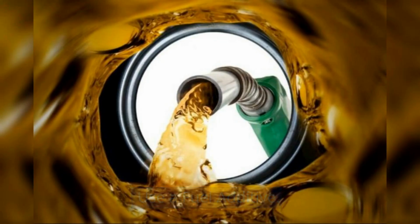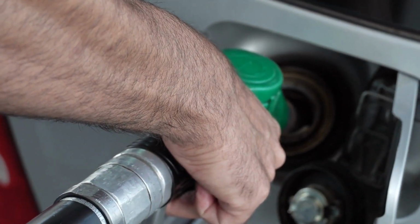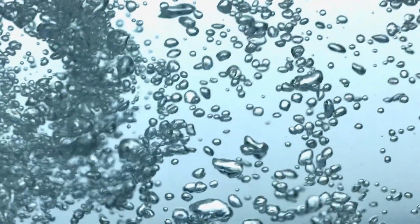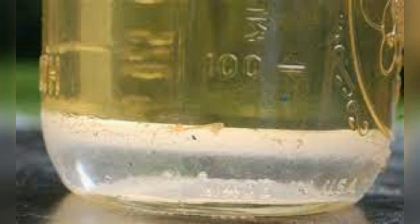Use a fuel additive. Add a fuel additive that can help protect the quality of the gas in your tank. Testing for bad gas. Test for bad gas by sampling the gas and checking how much water is in the gasoline. If there is a higher than usual concentration of water in the gas, then it is considered bad, and the vehicle gas tank will need to be drained.